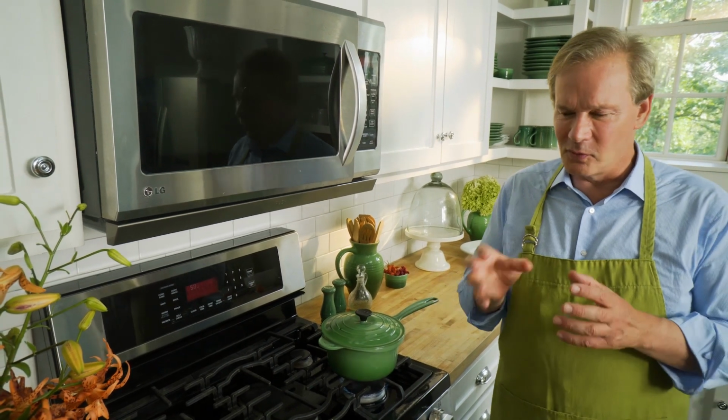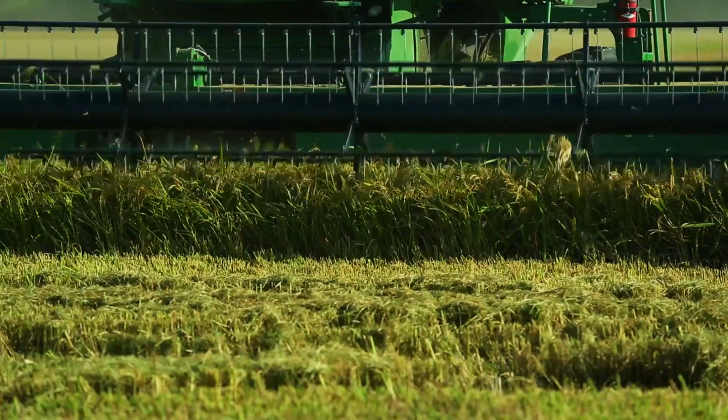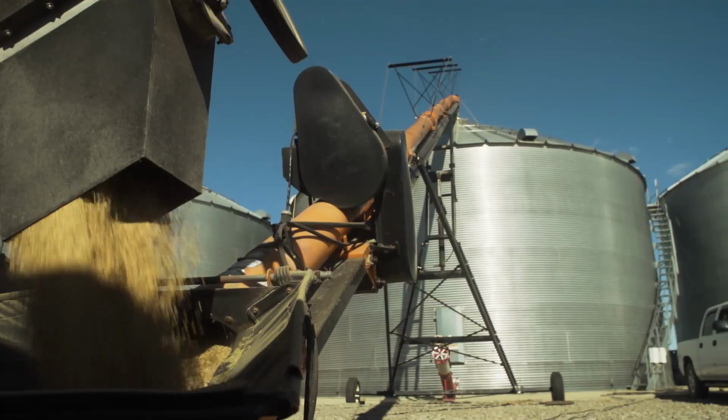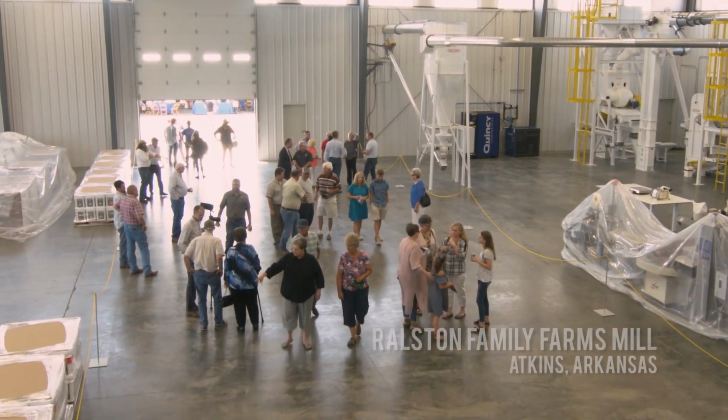What's really encouraging and inspiring to me is this whole farm to fork movement really is catching on. We see it across the entire country. And right at the Ralston's farm, you can see how vertically integrated it is. The rice is grown there, it's milled there, it's packaged there, and distributed. And it's distributed to a wide range of places, all the way from the governor's mansion to food pantries.